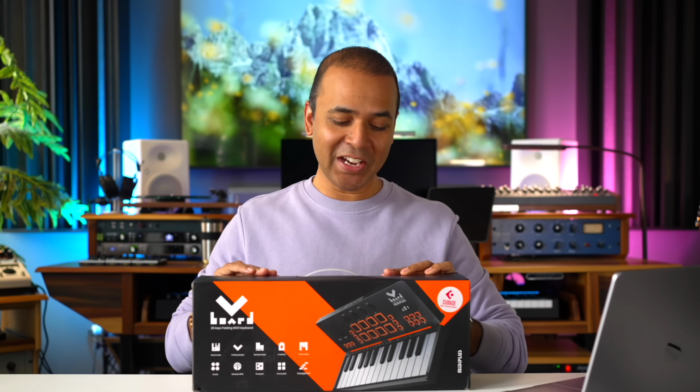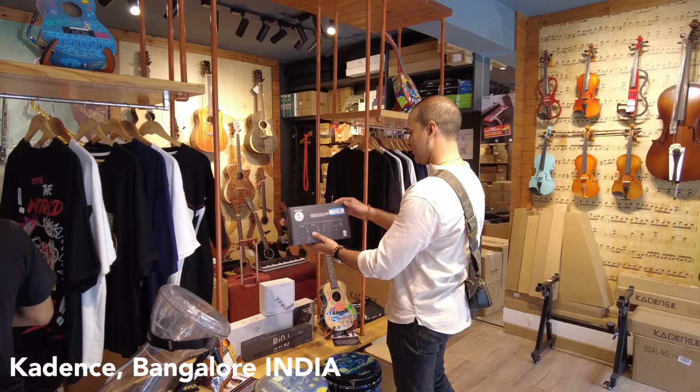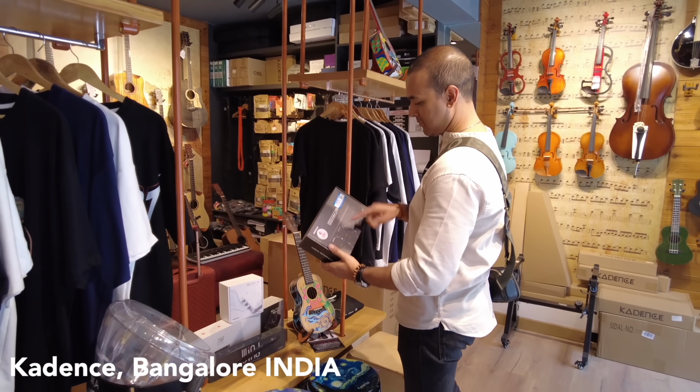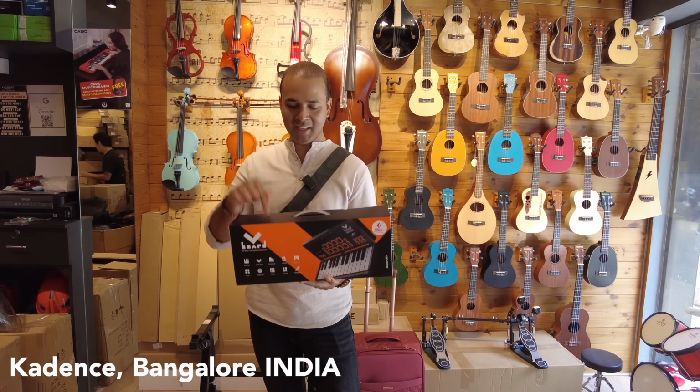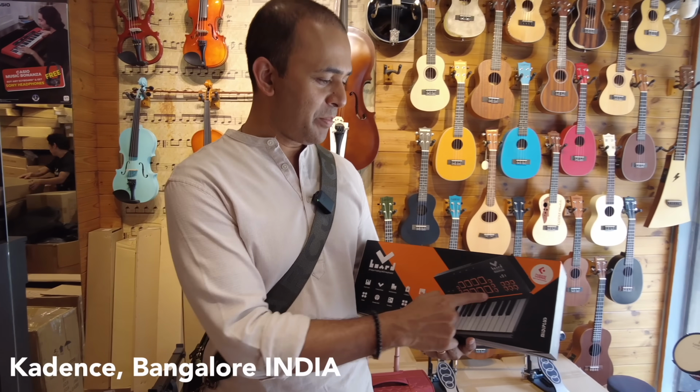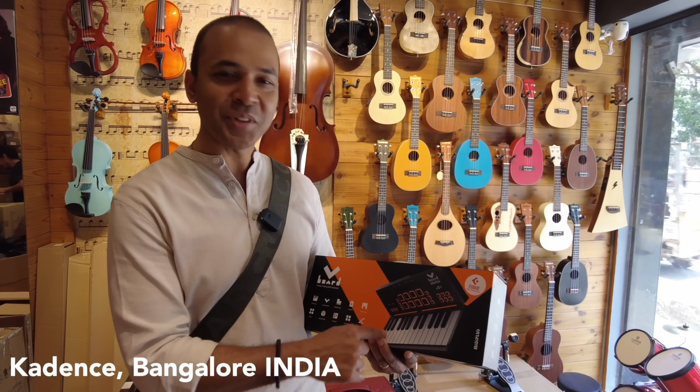This is crazy gear number 3. So I got this from Cadence, a music store in Bangalore, India, when I was there a few weeks ago. I'm not sure if they have locations in other cities. Check it out. Cadence gave me this keyboard that they really want me to check out. It's the V board, but it folds. So it's a controller that folds.